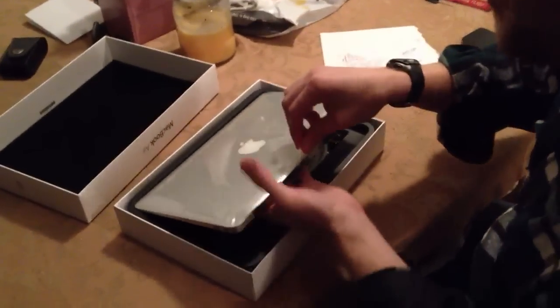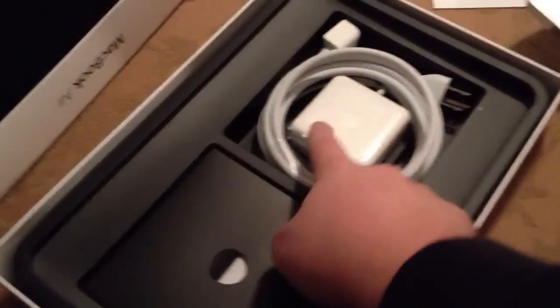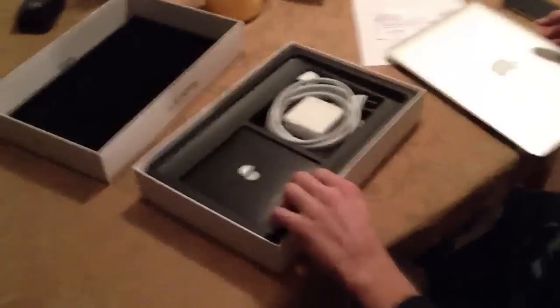Okay. I'm gonna wash my hands or something. I feel like I wanna keep it pristine. Okay. And what else is in the box here? We have a charger, we have a cable extension. I've got to call Tim. Designed by Apple in California. Beautiful packaging, absolutely beautiful packaging. I wanna ask Siri what she thinks. And let's slide this over here.